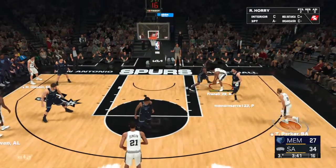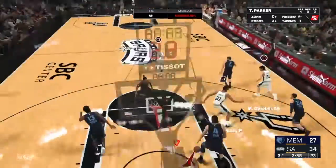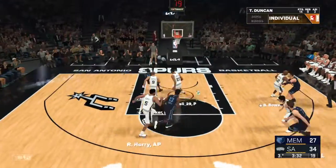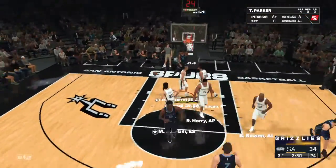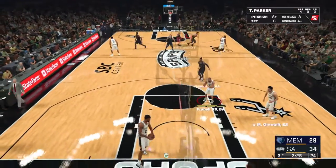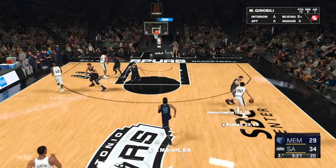Parker with the bounce pass. To the inside. And Adams sends it back. That's the length of Adams, but also the good instincts. Oh, wow. As creative as they come, Ja Morant has a style that's specifically his.